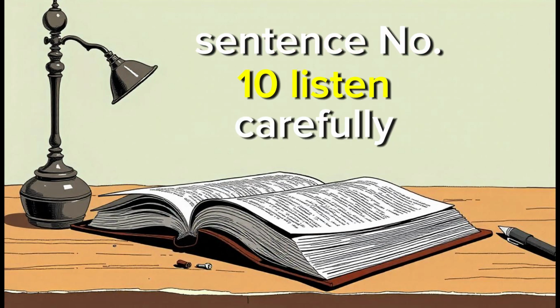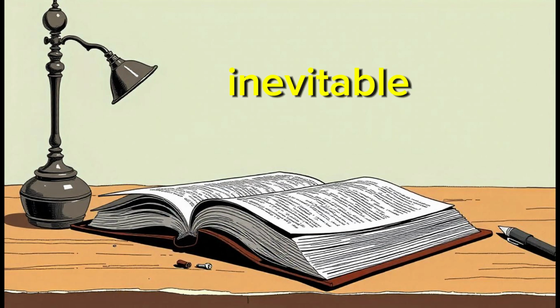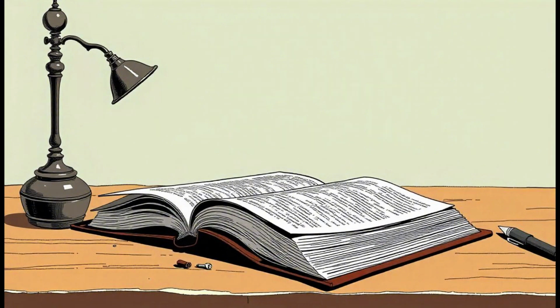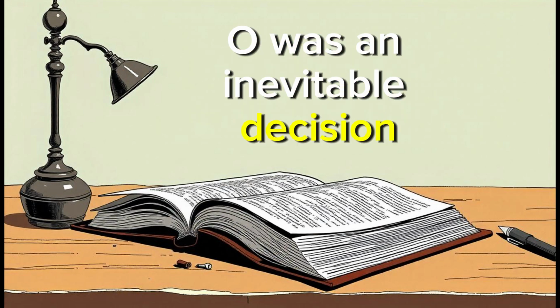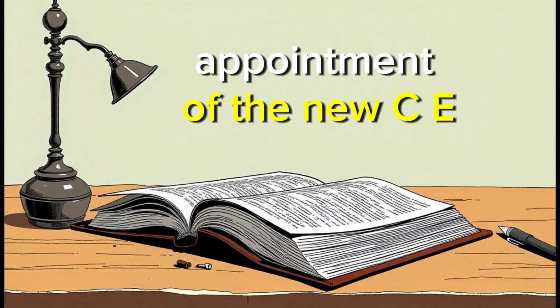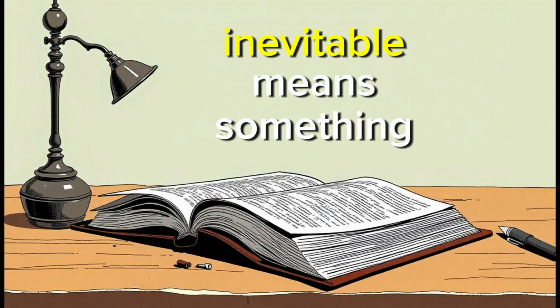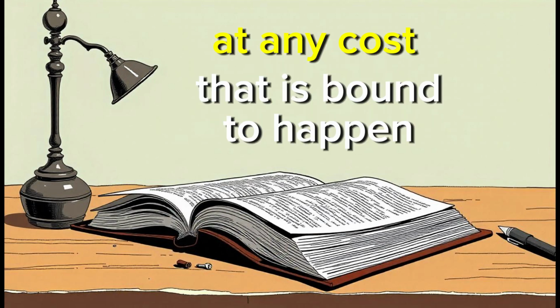Sentence number 10. Listen carefully, everybody. Inevitable. Repeat after me, inevitable. Appointment of the new CEO was an inevitable decision. Inevitable means something that you cannot avoid at any cost, that is bound to happen.